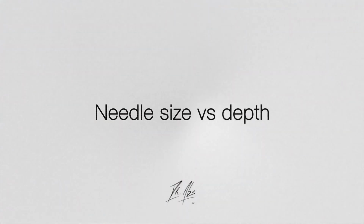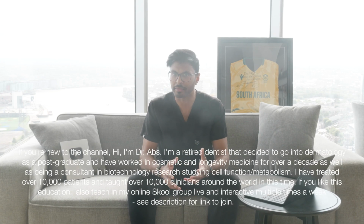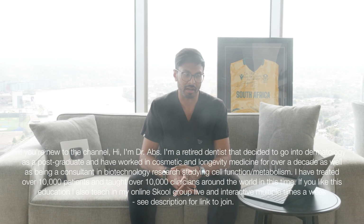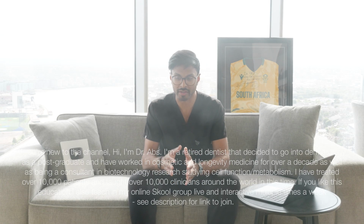Now, I know that that sounds a little bit like, well, don't they mean the same thing? Needle size and depth, and why don't you just say needle size? Well, there is a reason. The size doesn't necessarily equate to the depth that you reach. And this is one of the things that people don't realize. So I will go through that in this video as well. The first thing I'm going to go through is the needle size though.